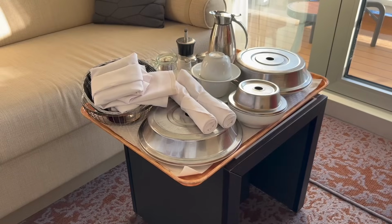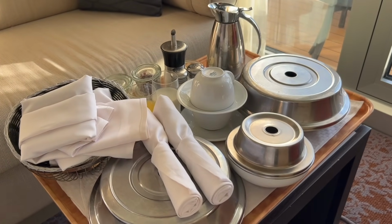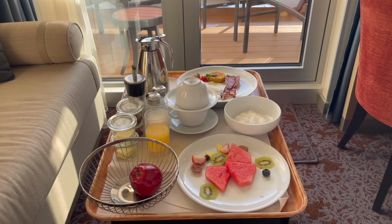And you do have included room service. So at the time that I am filming this, Holland America does have included room service. It is absolutely wonderful, whether you want to use that for breakfast, for lunch, or even a snack.